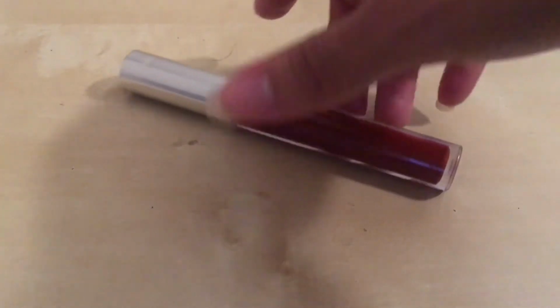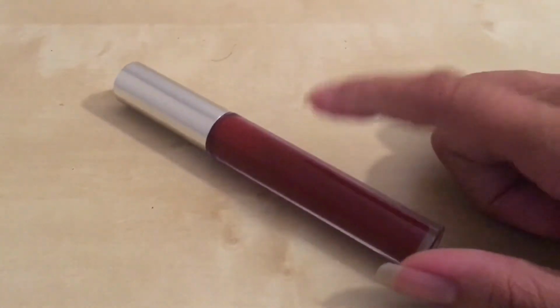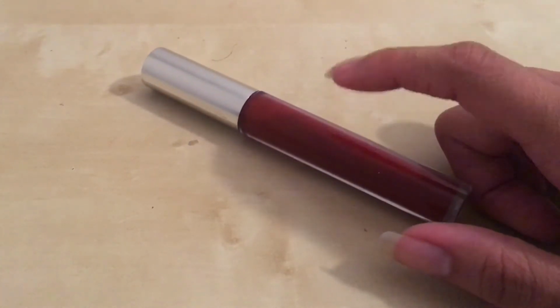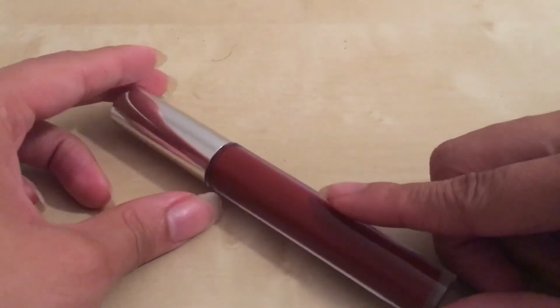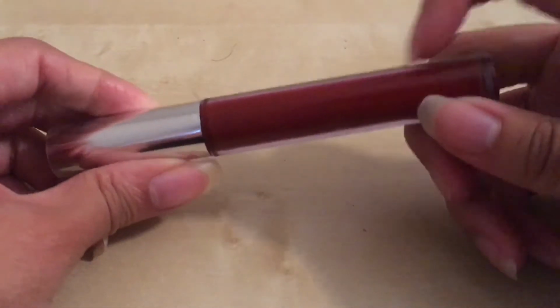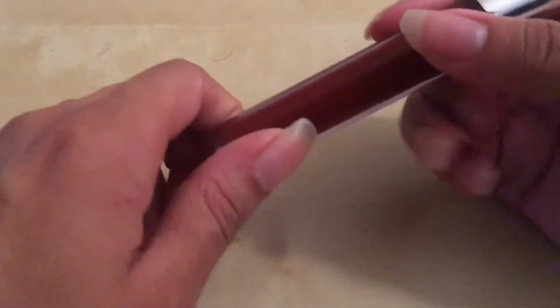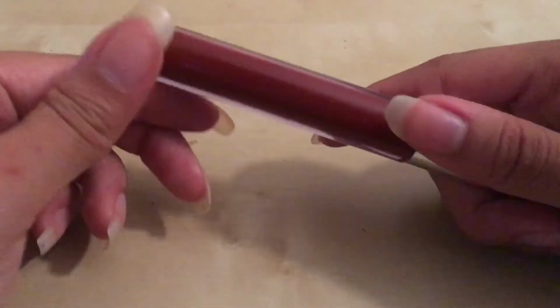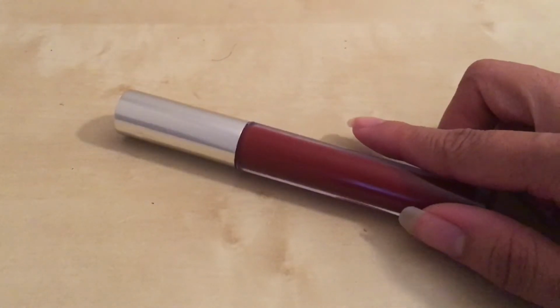Now this is a really good size bottle for a liquid lipstick. Usually liquid lipsticks come in this size bottle, and this is a really good amount of product. Now this bottle, this is glass, so you got to be really careful with it. It's not heavy necessarily. Actually, maybe it's hard plastic. I can't really tell. It looks hard plastic, but it can chip. So just be careful with it.